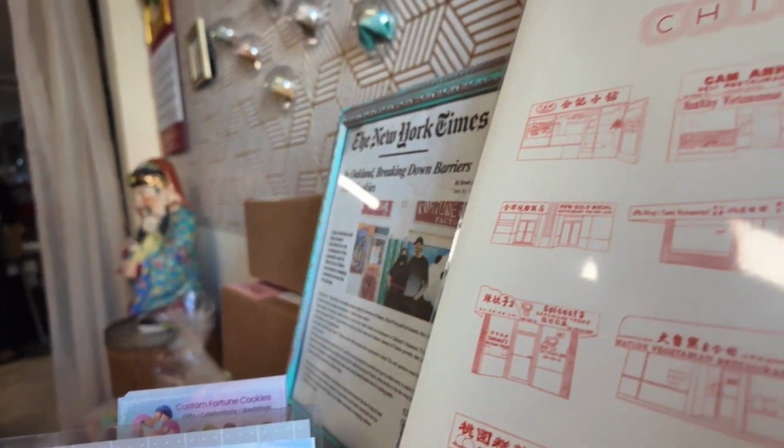There are only like a handful of fortune cookie factories in the US. There's the big one in New York, which makes for Panda Express and other places, but we're more specialized. There's another one in the Midwest, and then there's one over in San Francisco. They do more for tourists, which is great. And then there's, I think, a couple of smaller manufacturing places throughout California.